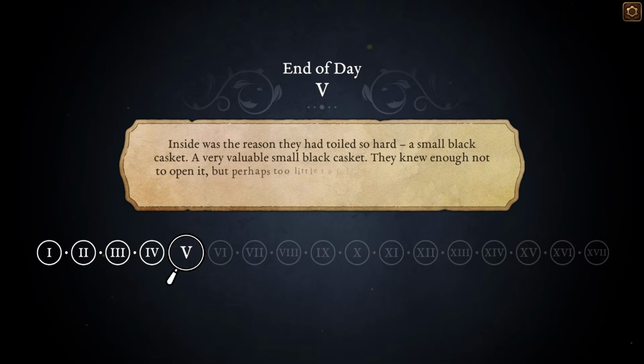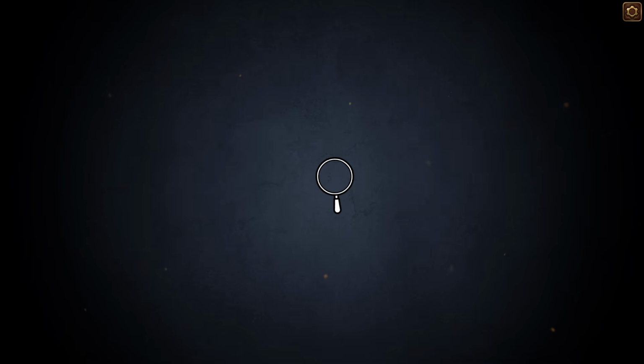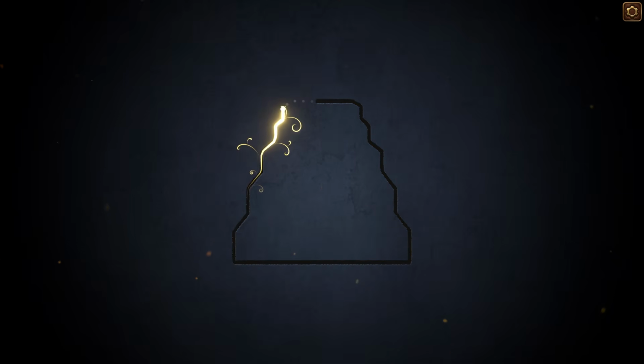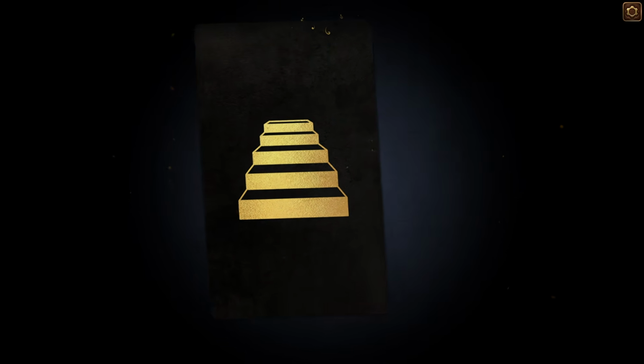End of day 5. Inside was the reason they had toiled so hard. A small black casket. A very valuable small black casket. They knew enough not to open it, but perhaps too little to fully understand the danger it posed. And it looks like we go up to day 17. Oh, and discover something new. Oh, there's stairs.